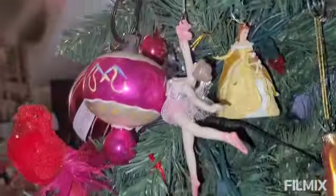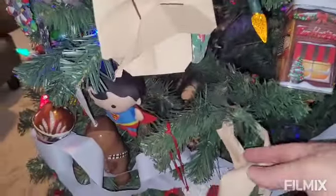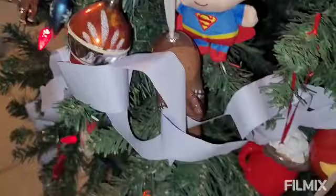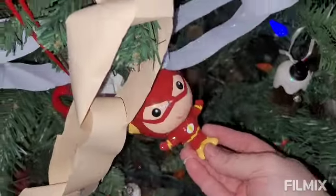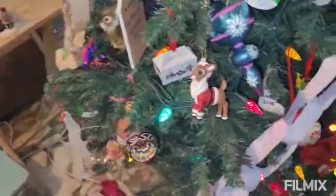Here's Henry's a baguette, and of course there's Abel, my favorite princess, and yeah, and chains. I think Casey made these last year. Superman, Chewbacca, and of course we have the Flash over here. Two of my favorite, Superman, Flash. Yeah, so beautiful. I love it.